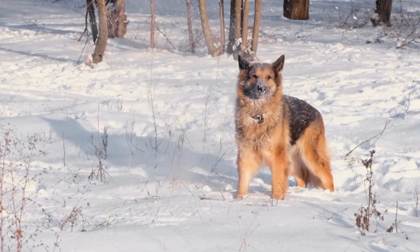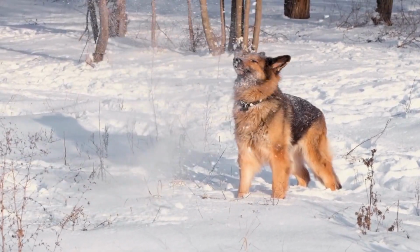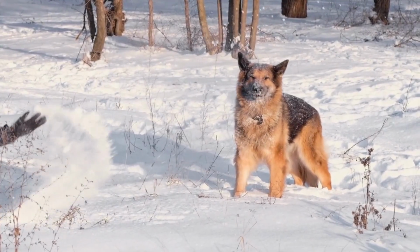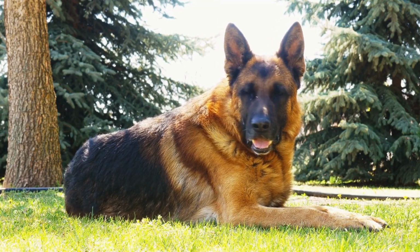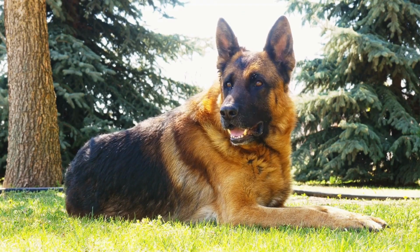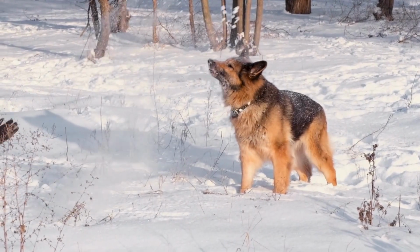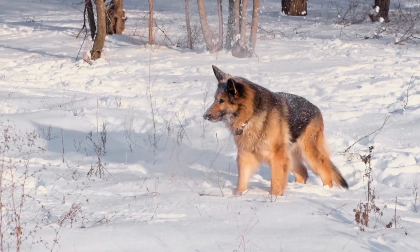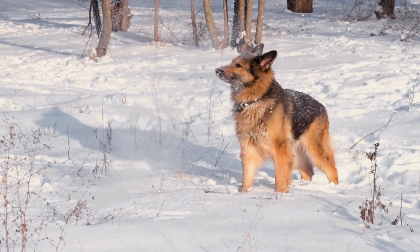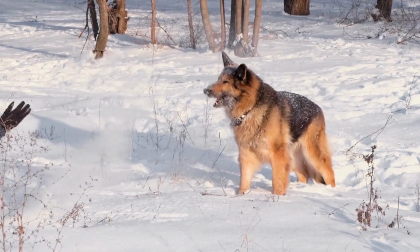6. Emotional care. German Shepherds are highly intelligent and sensitive dogs that thrive on human companionship. Providing them with emotional care and a stimulating environment is essential for their overall well-being. Spending quality time with your German Shepherd, engaging in positive reinforcement training, and providing mental stimulation through interactive toys and puzzles can help prevent boredom and destructive behavior.